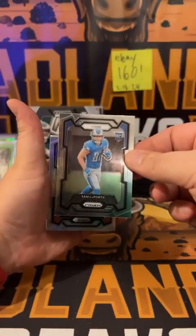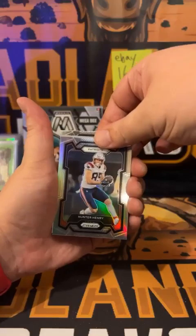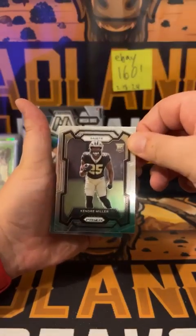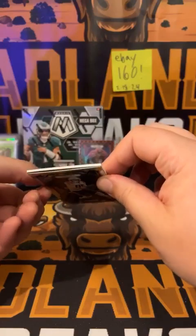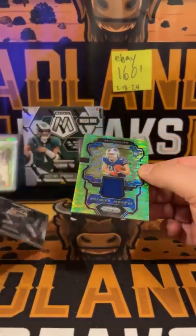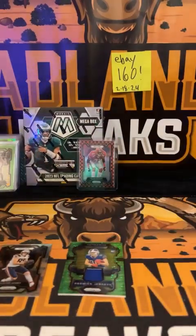So there you go. There's Sam Laporta in the base for the Lions. So the Lions get some last-second love there, at least with your rookie tight end. The Saints are going to get your rookie in Kendre Miller in the base. And then that's it. Who's going to finish with the swatch? Here it is. We still have the mosaic after this, of course. But there he is. There's Dalton Kincaid for the Bills. There's your swatch card. We'll take that.